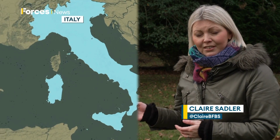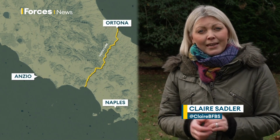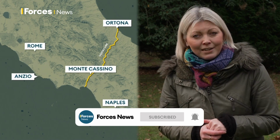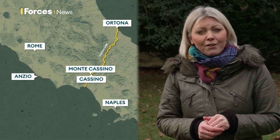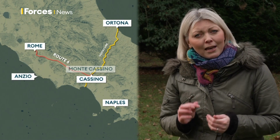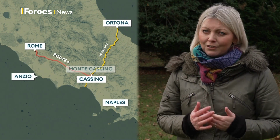Look at this, the Gustav Line that ran for hundreds of miles across Italy during World War II. It was a German defensive position that barred the way to Rome for Allied troops, and central to it was Monte Cassino. Monte Cassino is the mountain above the town of Cassino, through which ran the main route to the Italian capital. It was the perfect vantage point for German forces, so capturing it was essential for the Allies to breach the Gustav Line and advance towards Rome.